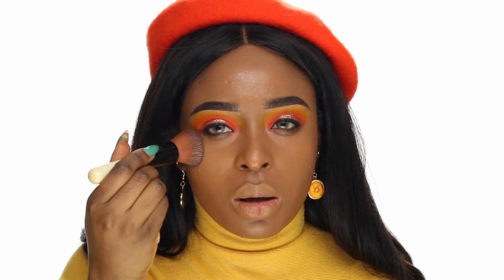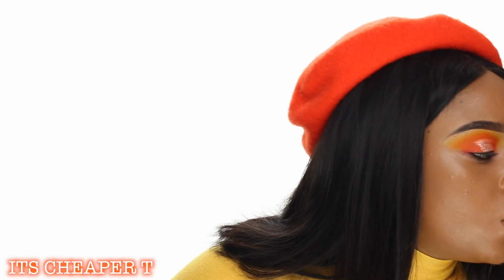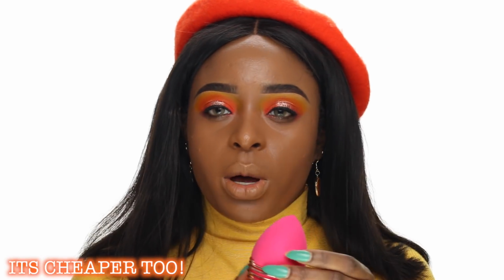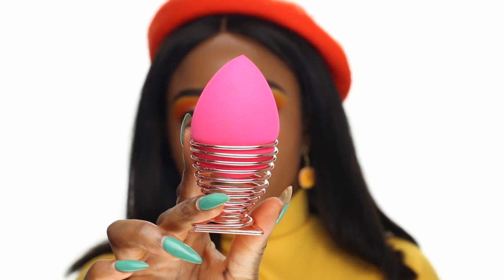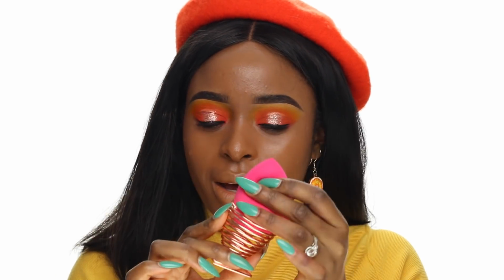Things look good here. Just trying to make sure I blend it all out properly. And then I usually like to go over it with a sponge. This is the Makeup Addiction. Really love that it comes in this holder. Like, wow, I like it. Actually a little bit bigger than the Beauty Blender, so I kind of like it. Yeah, I really like it. You know, nice cute holder.